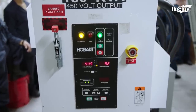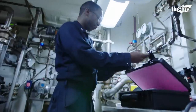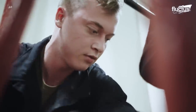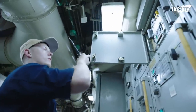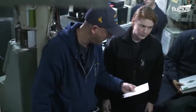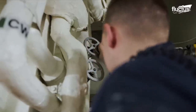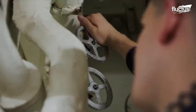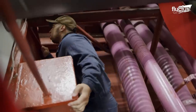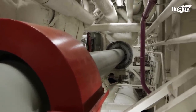This ship's propulsion was generated by 8 Westinghouse second generation A2W nuclear reactors, making it the only aircraft carrier to house more than 2 nuclear reactors. Both of them are pressurized water reactors, fueled by enriched uranium-235 that generates the necessary heat to create the power. 4 Westinghouse steam turbines produce 280,000 horsepower delivered to the 4 main propellers.